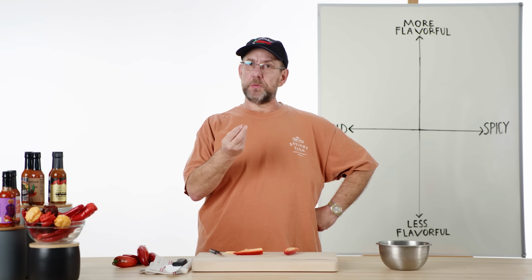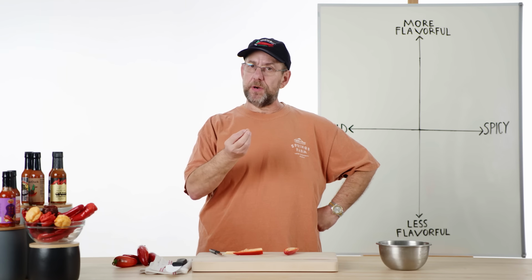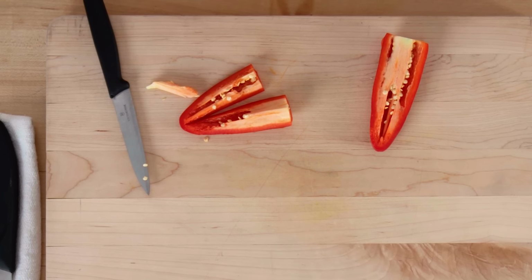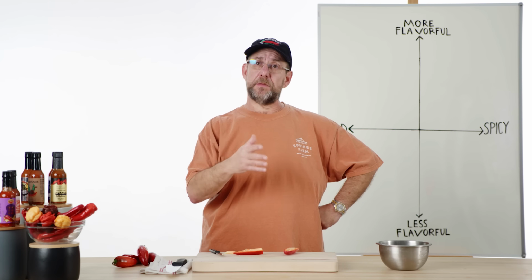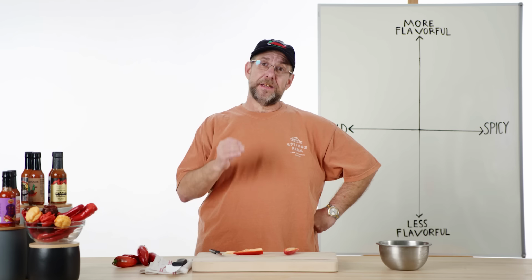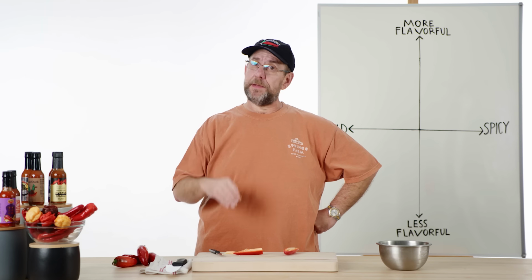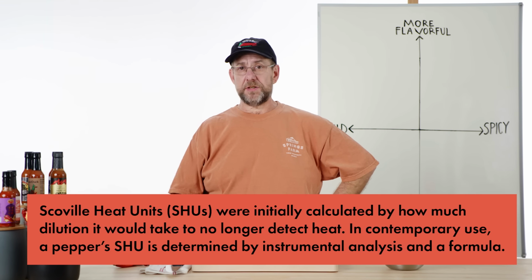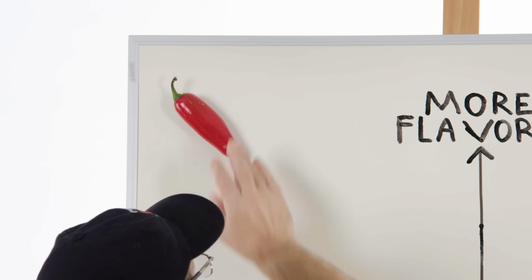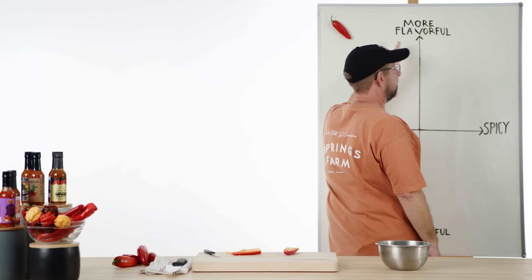You get a sugar sweetness up front when you bite into it, and then you get that floral taste towards the end of it. We use it a lot when we want some sauce to be on the sweeter side. I would say that this pepper is in the high 5,000s, maybe even 6,000 to 7,000 on Scoville heat units. This jalapeno is right up here. Out of the peppers that I've brought, this one is the most flavorful with the mildest heat.